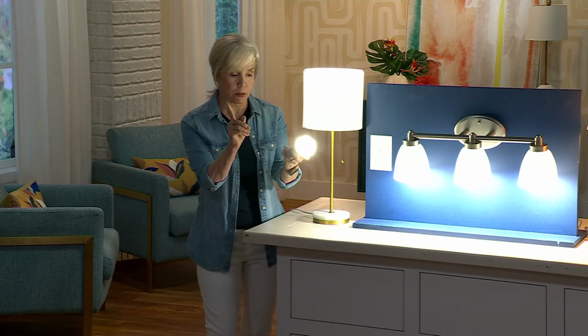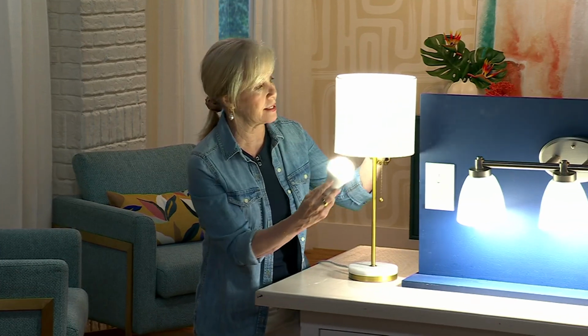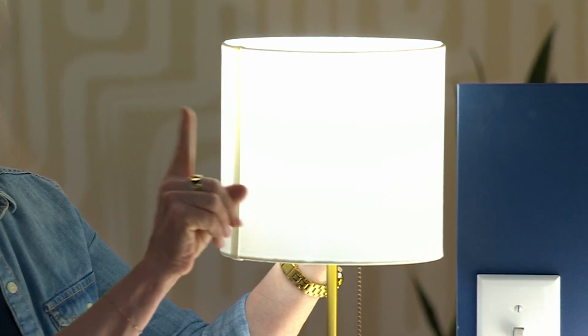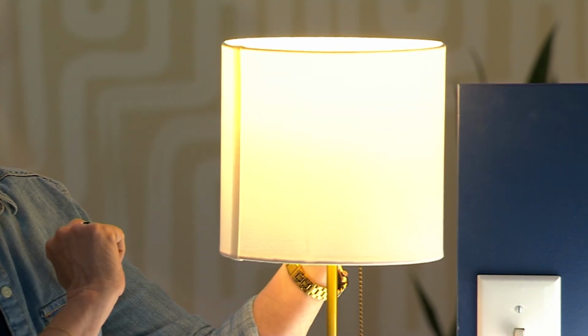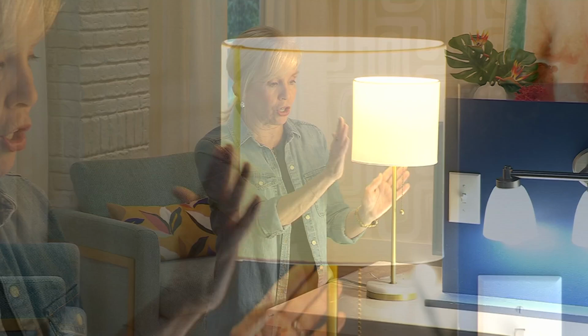This bulb is special because it's got a little lever on the side. Let me find it. You can switch from soft to daylight with one bulb, so you don't have to buy 2 different ones. Soft, daylight, maybe bathroom, kitchen, and maybe in your bedroom, or maybe during the day and at night. You have that option with one of your bulbs.